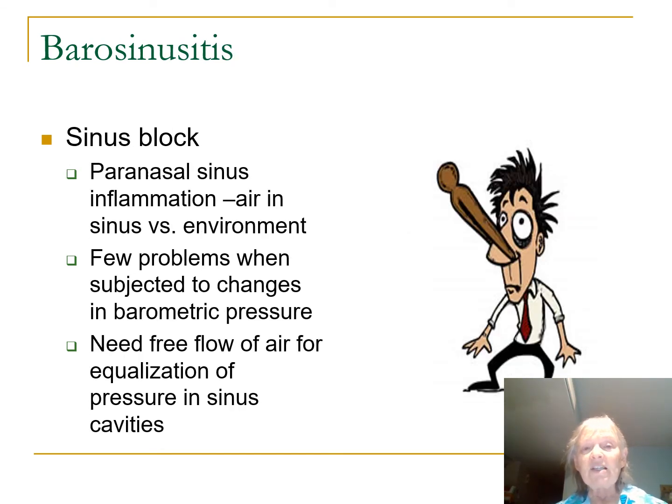Here's your barosinusitis, and this is your sinus block. If you have sinus congestion and a sinus block, you may want to consider driving and not flying, because if your sinuses rupture, you're right next to your brain, and that's where a lot of that stuff is going to end up. So you don't want to do that.